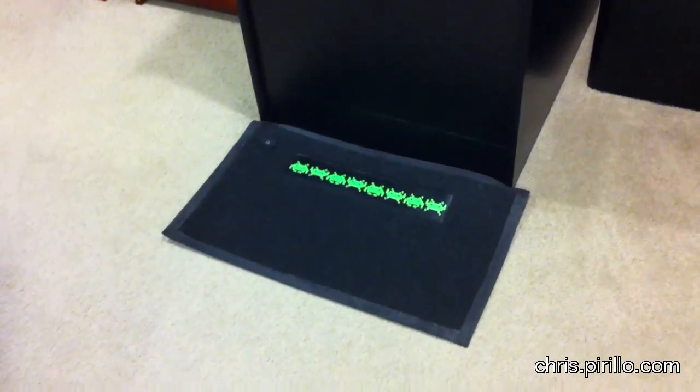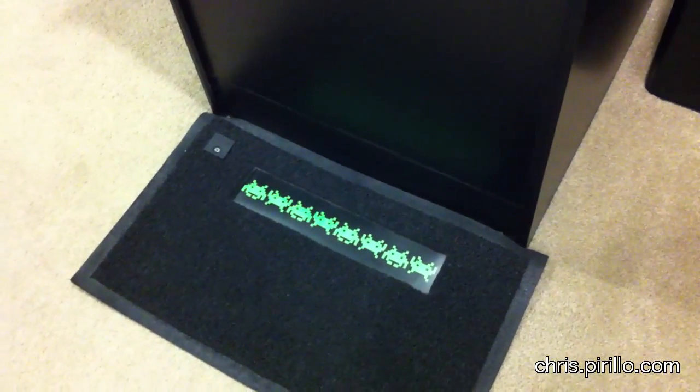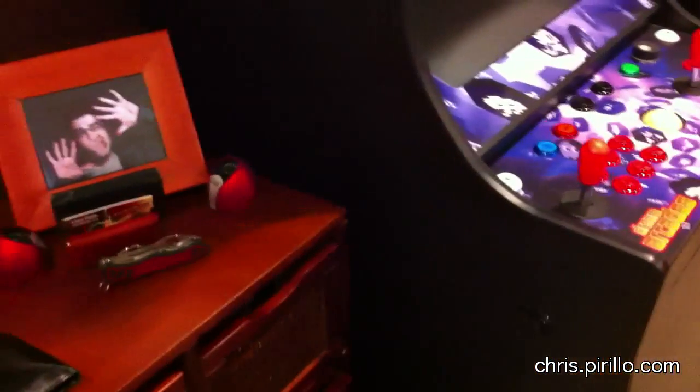Then we have, I guess it's not turned on right now, but I keep it in front of here because of the little Space Invaders characters that light up. Got that from ThinkGeek a while ago. And it's also a nice place to stand when I'm playing long sessions of Tetris at the console.